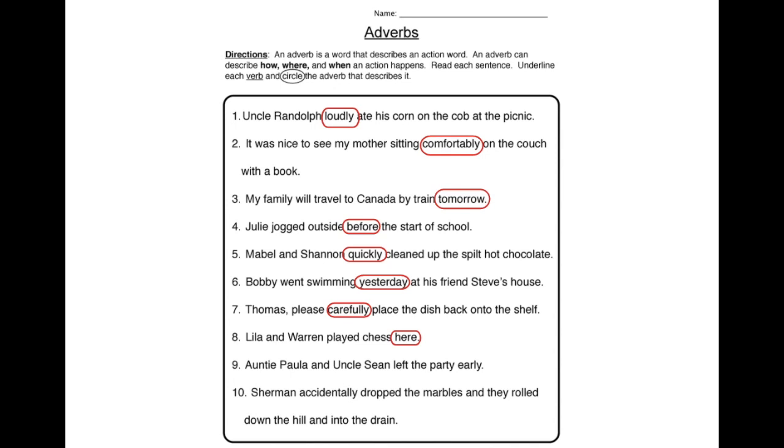All right, our next one is Auntie Paula and Uncle Sean left the party early. So let's take a look at this and find our verb first. Auntie Paula and Uncle Sean left. They left the party early. So left is our verb. And now we need to think about how, where, and when our verb is happening. So if they left the party early, our adverb would be early because it is describing when they left the party.